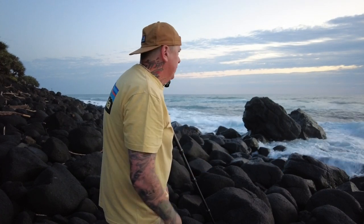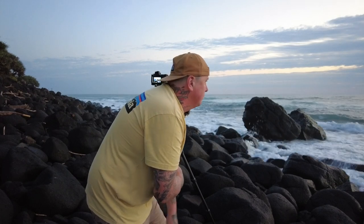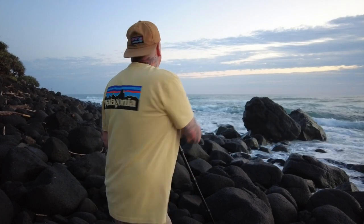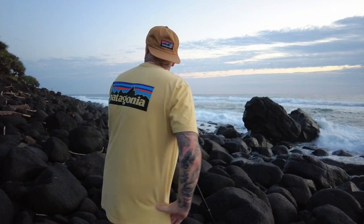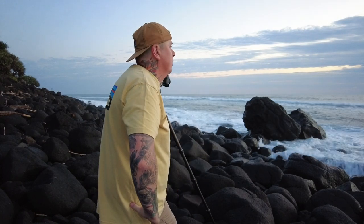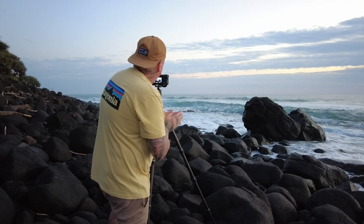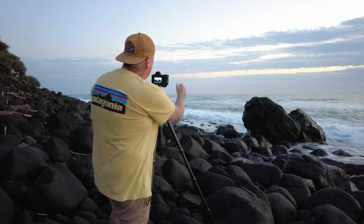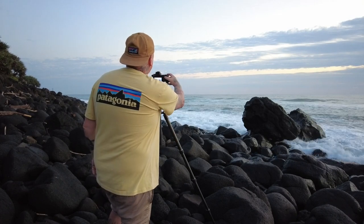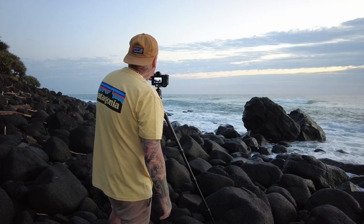Just waiting for a big wave to come in. There's one out the back there now, sucking up. Oh, it was hard to get up this morning, but well worth it. Absolutely a beaut of a morning. Gone a bit wider on this shot. I was a little bit tight, but now I'm going to try and get a length of these basalt rocks here, see how that looks with the white water crashing on them. That contrast normally looks really nice.